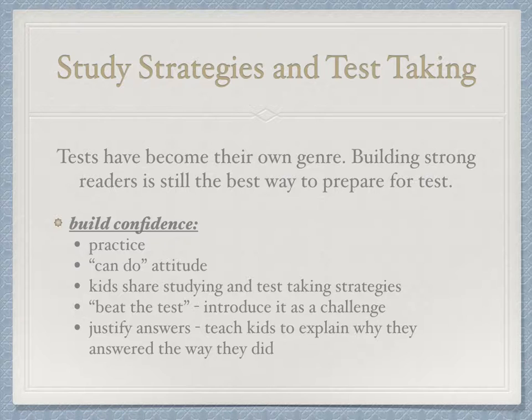We have found that tests have kind of become their own genre. Teachers find that they're teaching how to take a test, which is important in some ways, but building strong readers is the best way to prepare our students for tests. We also want to help them and provide ways that they can best approach a test, but having that strong reading background and knowing how to break things apart and make meaning is always going to be our best way to have students prepare for tests, through their reading skills.